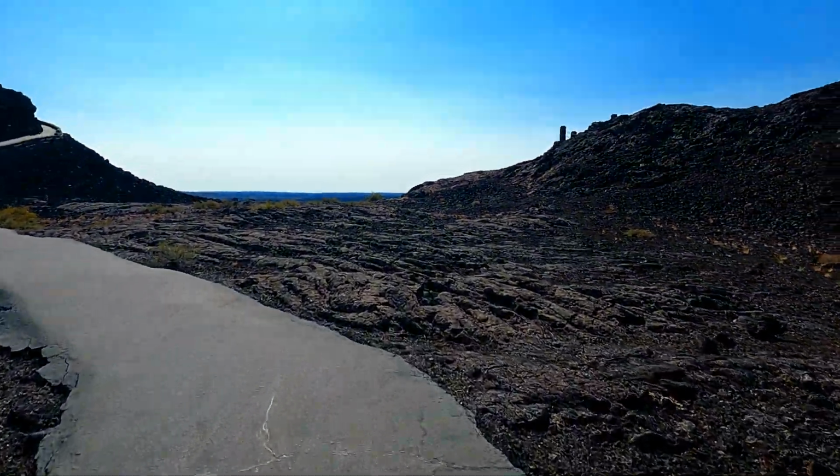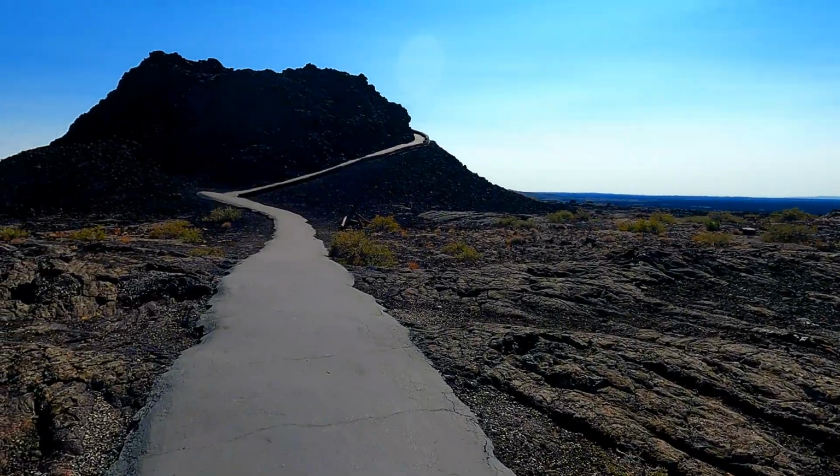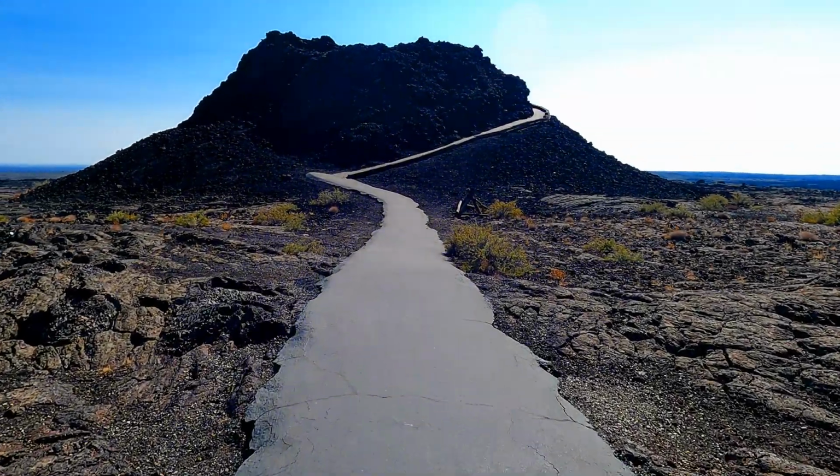On their map, this was stop number 5, where you could take a short hike to view this miniature volcano.